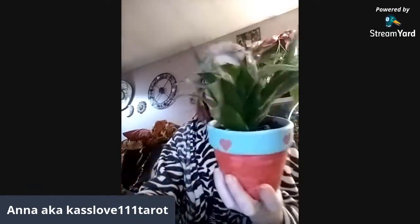So these little hearts are not going to be all the same size. Going to do one more heart here. And they're not in the same position either.